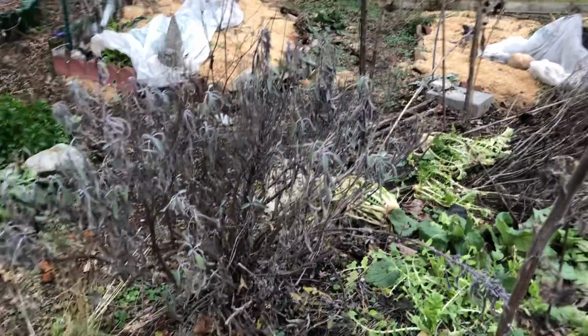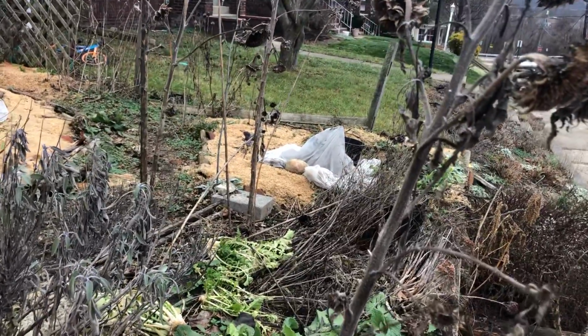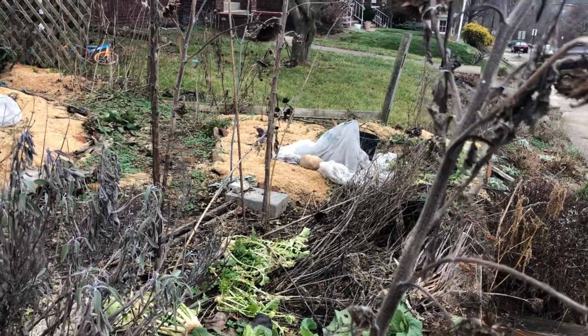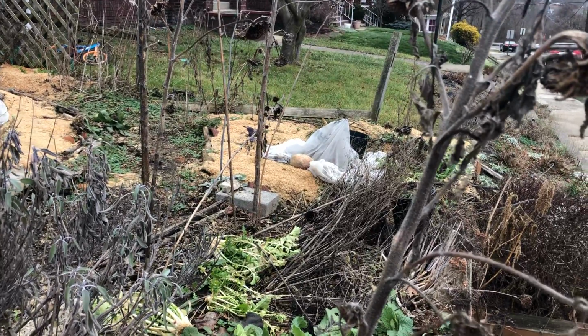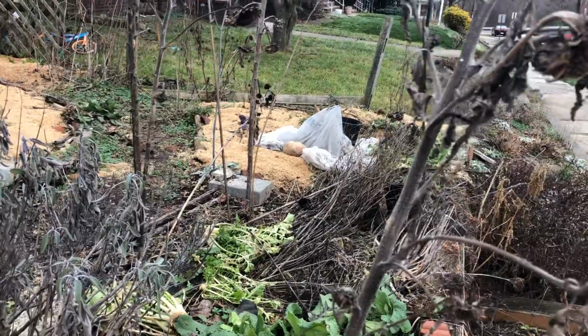This is a sage bush. Down there I've got a fig. It's covered for the winter. It was really short. The top froze out last year, but the roots stayed good, and it shot up another main trunk. So we're going to see how that goes.